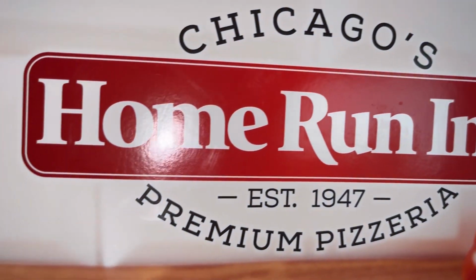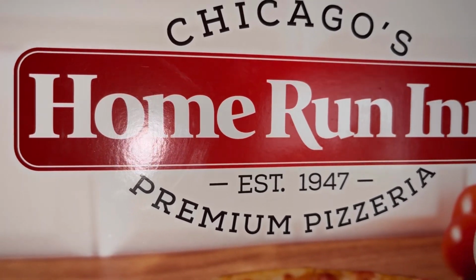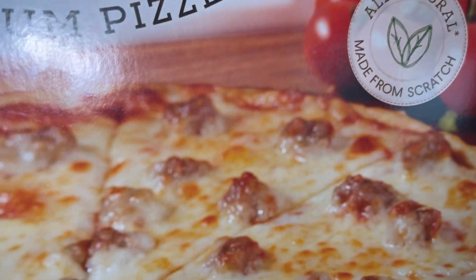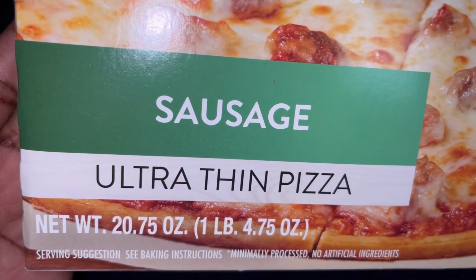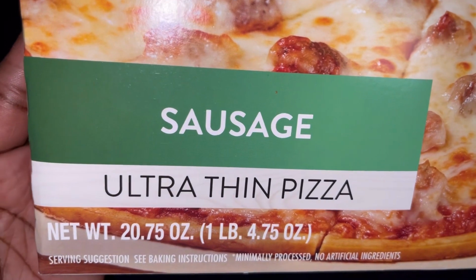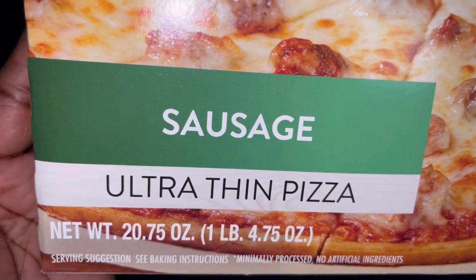Again, I think Home Run Inn makes the best frozen pizzas. I also add more cheese to mine when I make it. I add more cheese, like on half. I like cheese more than the hubby do, so he don't care if he don't have extra cheese on his. I do. So again, the ultra thin pizzas are $5 on sale.